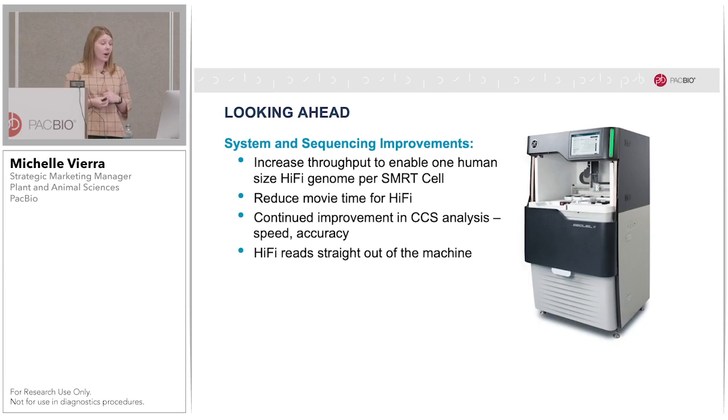We're also still working hard to improve CCS analysis, both in terms of speed and accuracy. And eventually, what we'd really like to have is CCS analysis directly on the Sequel II system so that what you get right off of a sequencing run is your HiFi reads as a FASTA or FASTQ file.